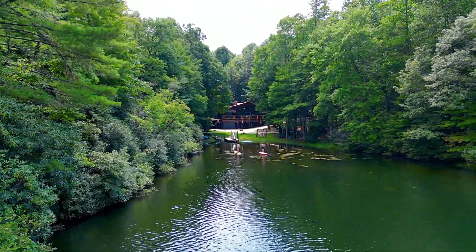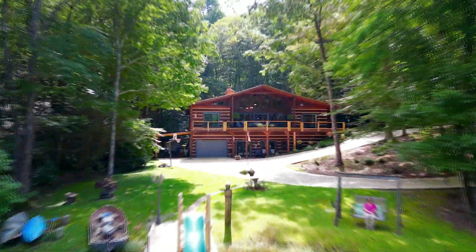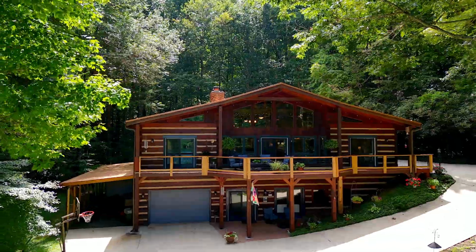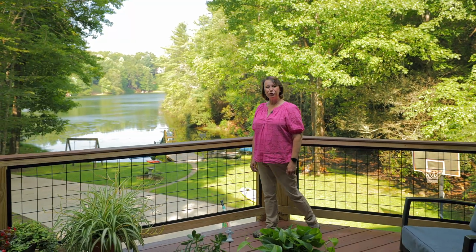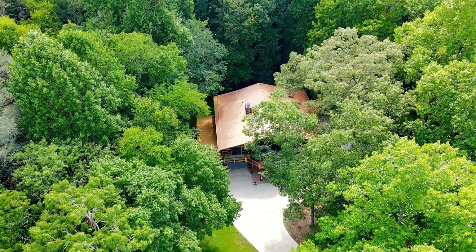Imagine waking up to breathtaking sunrises on your front porch and winding down your day with stunning sunsets over a private, crystal-clear mountain lake. Welcome to your new home, a true mountain paradise nestled in the heart of the Blue Ridge Mountains.